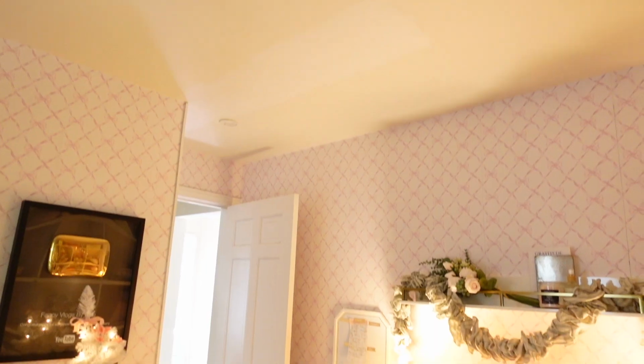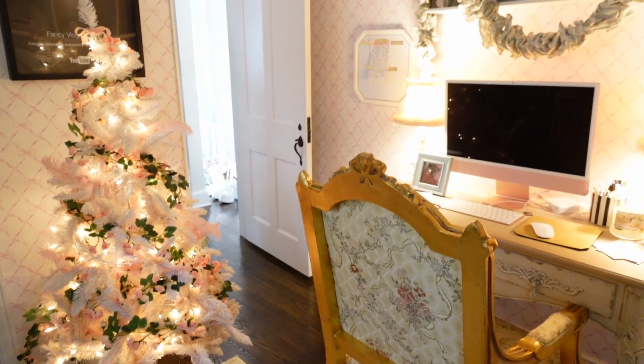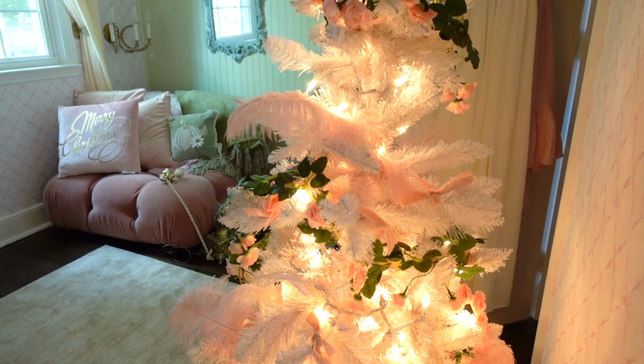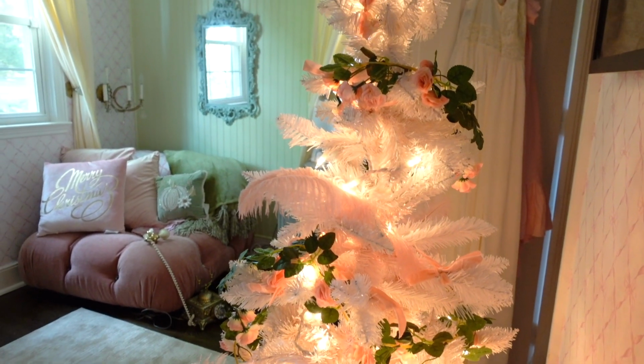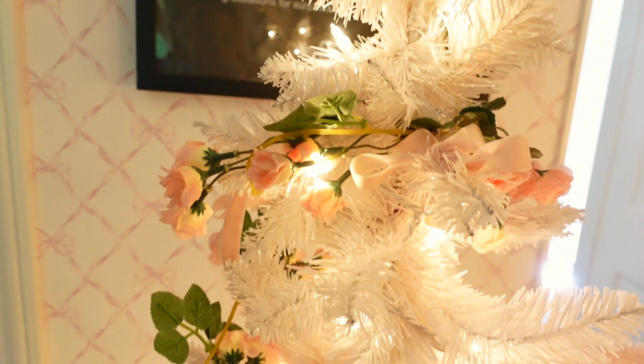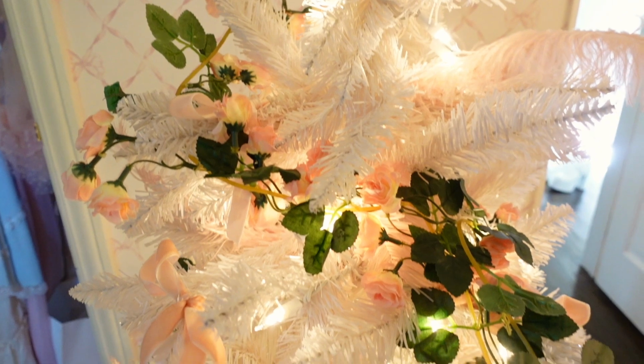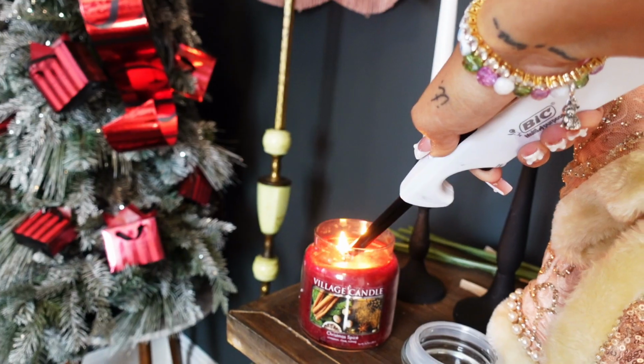So without further ado, let's check out the decorations I've done so far. So for my office, because it's super pink in there, I decided to go with this white to blush pink ombre Christmas tree that's available on Amazon, and I use a rose garland instead of actual Christmas garland, and I tied bows with blush pink velvet ribbon where ornaments would go, and everything that I'm showing right now is linked in my Amazon Live.